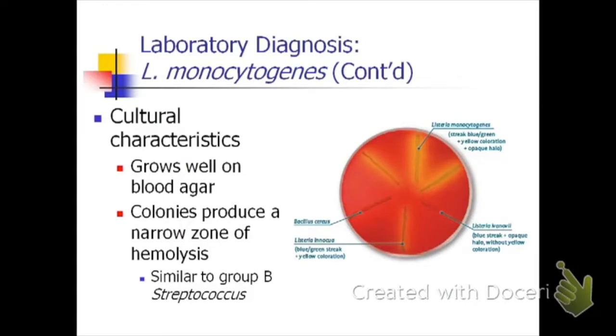For the cultural characteristics, these organisms could grow on blood agar plate. And in blood agar, they would produce a narrow zone of hemolysis. This narrow zone of hemolysis could be similar to the group B Streptococcus. If you remember our previous lesson, it's Streptococcus agalactiae.